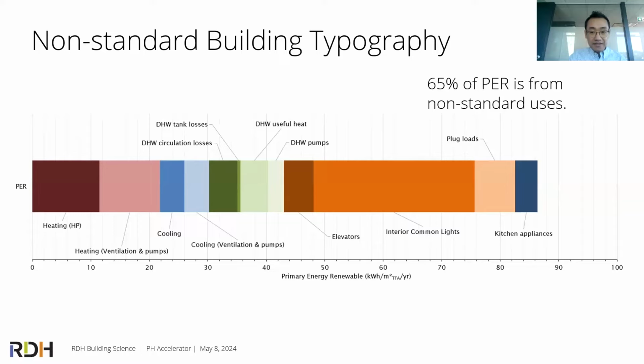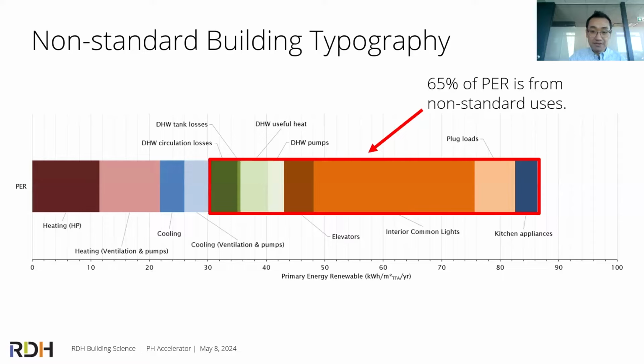And the other thing is that 65% of the PER is from non-standard uses. This is a PER breakdown for the project. You can see heating and cooling is actually quite a small portion of it, and 65% is driven by what you have in the green here, which is domestic hot water usage, including all the circulation losses, tank losses, that kind of thing, and then all your plug loads. So we have elevators, common area lighting, kitchen appliances, and then other plug loads.